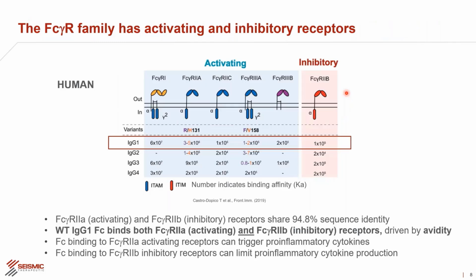And the reason, I think, is well illustrated by this slide. The Fc gamma receptor family, like checkpoint receptors, also come in different flavors. There are activating and there are inhibitory receptors. In reality, I should say, there is only one inhibitory receptor, which is Fc gamma receptor 2b, while all the other Fc gamma receptors are activating. And the challenge in targeting members of the family is that there is a high degree of sequence identity across them. For instance, between Fc gamma receptor 2a, which is activating, and Fc gamma receptor 2b, which is inhibitory, there is about 95% of sequence identity.